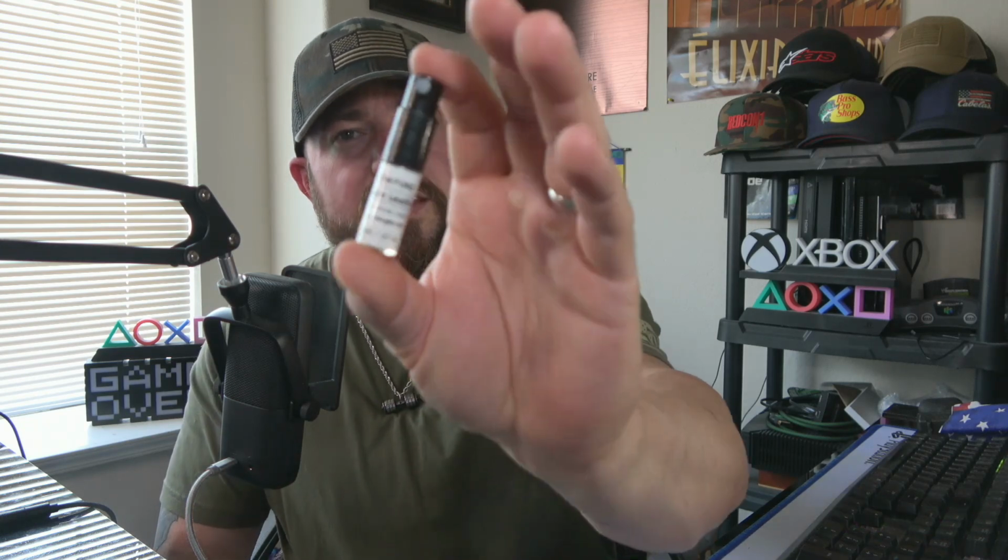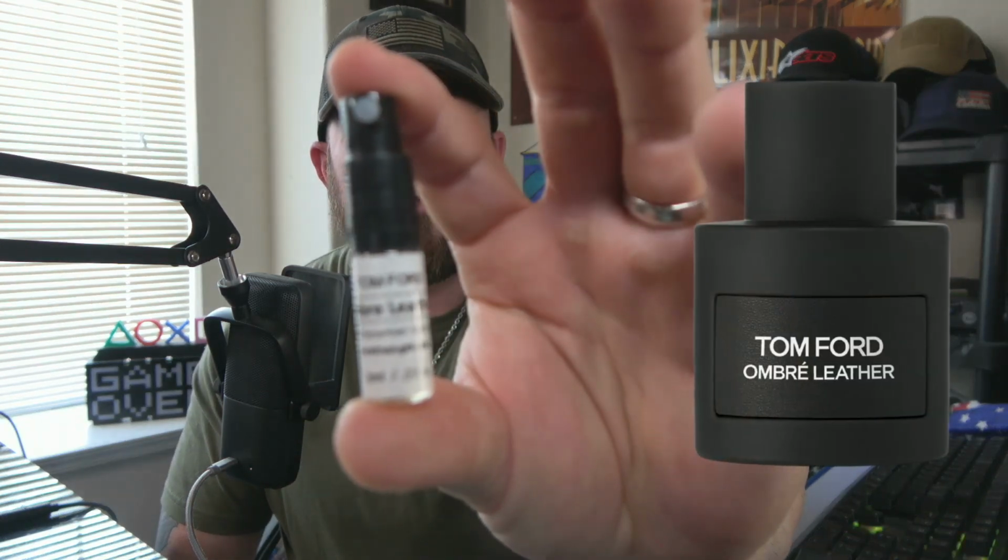So what it comes down to with the scent category, this is a difficult one because I can appreciate both of them for what they are. They both smell great, and there's enough differences to make them not completely redundant to one another, to where you can have both. But honestly, if I had to pick one just based on scent alone, I think I'm going to go with Ombre Leather.